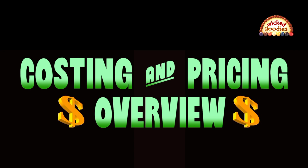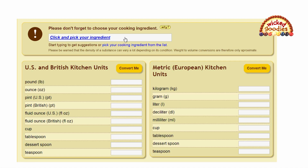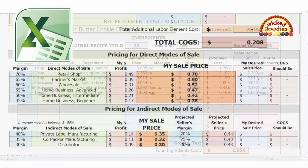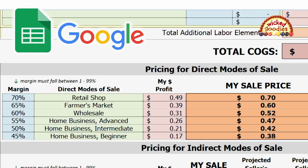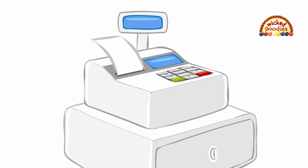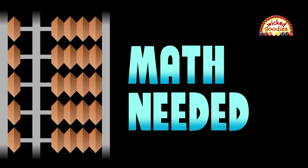Here is an overview that will help prepare you for what's to come in this video series. Here's what we're going to be using. A calculator, a cooking conversion tool. I will give you a link to a free one. The Wicked Goodies cost and price calculators. I will show you how to use this in Microsoft Excel software, but you can also use Google Sheets, which is free and works the same as Excel. An analog or digital kitchen scale. Receipts from all your ingredient and packaging purchases, your recipes.